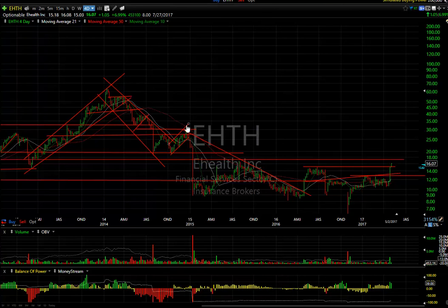from the 70 range. Now at this point, a break through the neckline could get this up to the next target, which for me is going to be somewhere up around the high 20s. Let's call it 28. That could be very interesting and possibly a swing trade. There's 8 days to cover on this one.